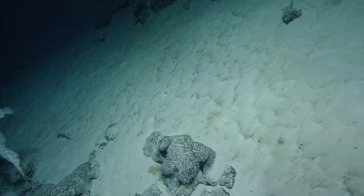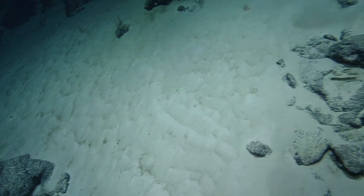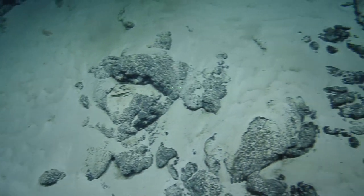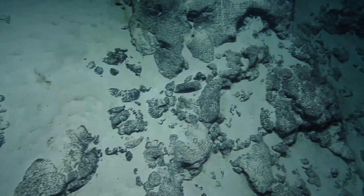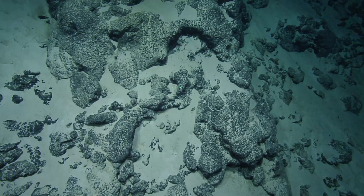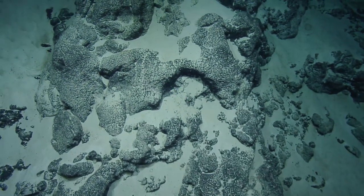We got great images on the still cam, like 40,000 pictures of a giant sponge. Very excited. Ooh, how old do you think the sponge is? Good question.